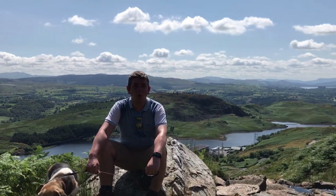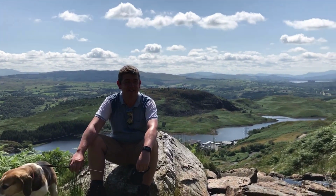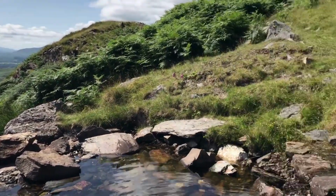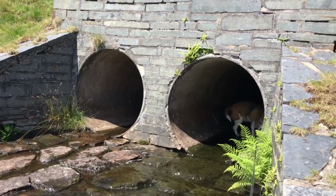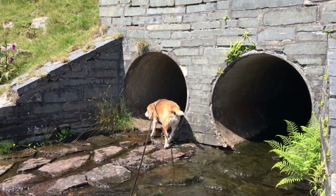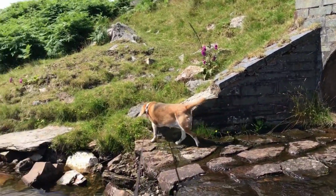It's turned out a bit warmer than we were expecting today, so we were just stopping regularly, letting the dogs have a swim, taking on some water ourselves and just enjoying the sunshine. Look at that for a view. The dogs have got their own little infinity pool.